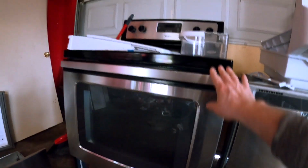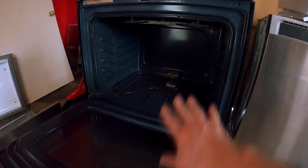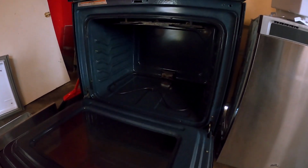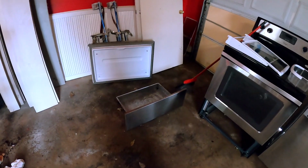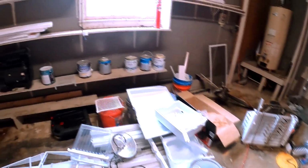This was the monster. This is the stove that was so caked. And again, it's dark in here so you can't really tell, but this is just almost perfectly clean. Now there are a few more spots that may need to be scraped, but once we get it installed back in the house, we can do some cleaning in there. So the appliances are looking good. They are just kind of in pieces here. All of these were pieces from the refrigerator, and they were all just filthy. Just filthy. I don't get it.